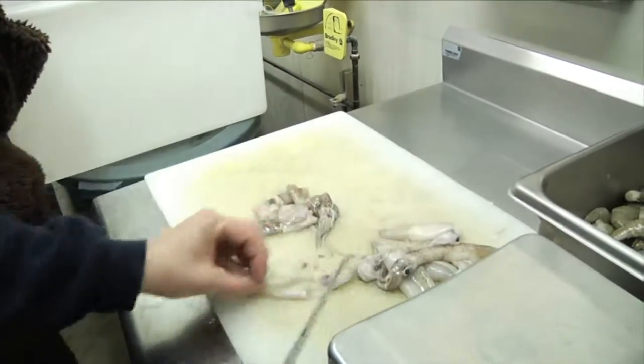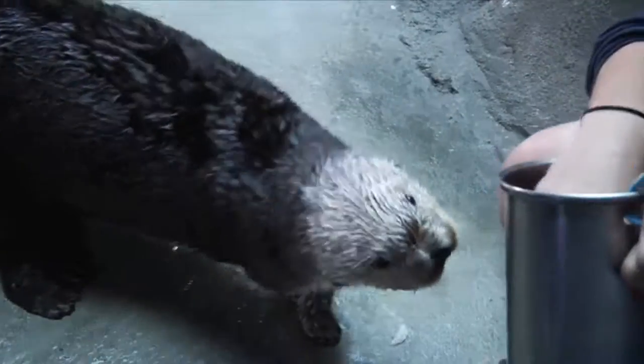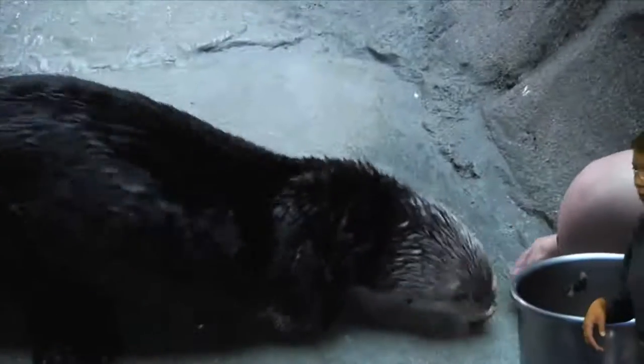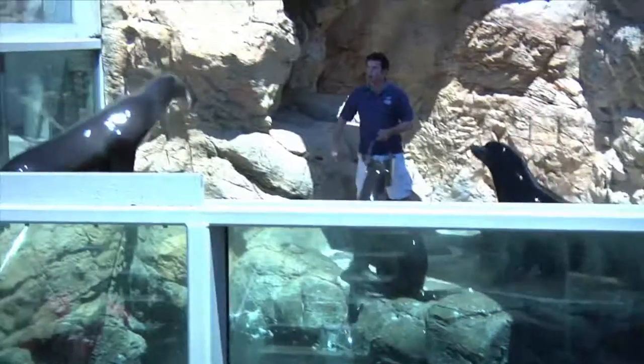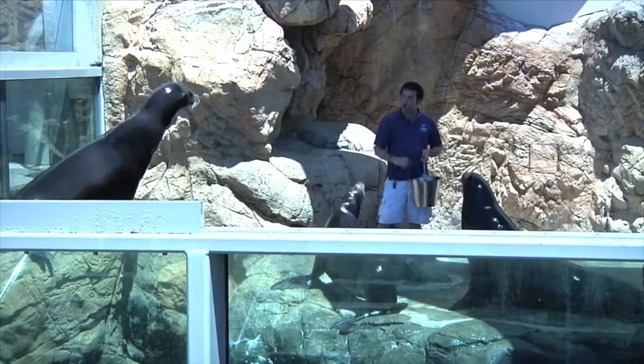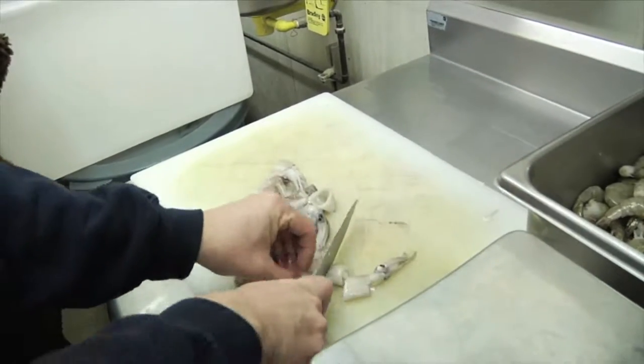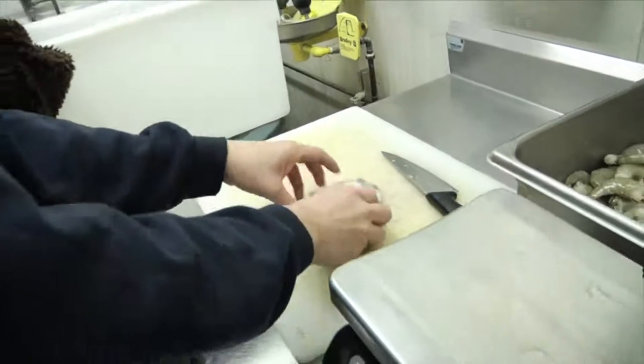We'll just get this all cut up here. And they can eat whole squid, but the reason we cut it up is because it makes it easier for training. It gives us bite-sized pieces, kind of like popcorn to a sea otter, so that works out really well. Of course, seals and sea lions swallow their food whole, so we can feed them pretty big fish without having to worry about it. But sea otters chew their food. And we're done. We will just put this in the bin.